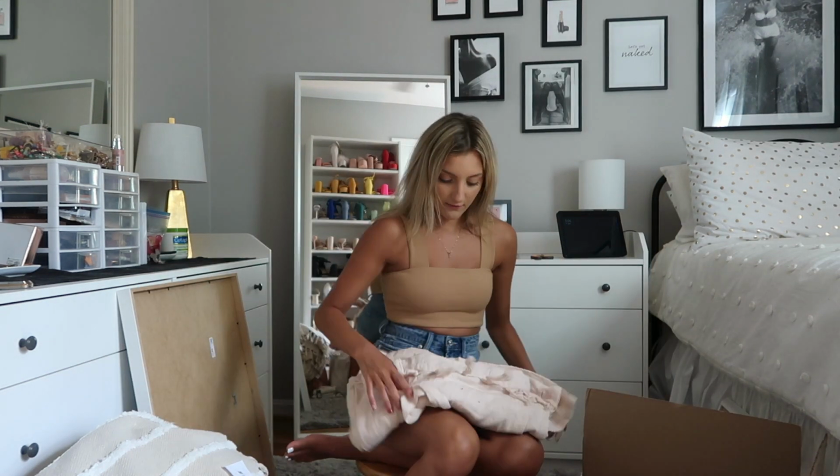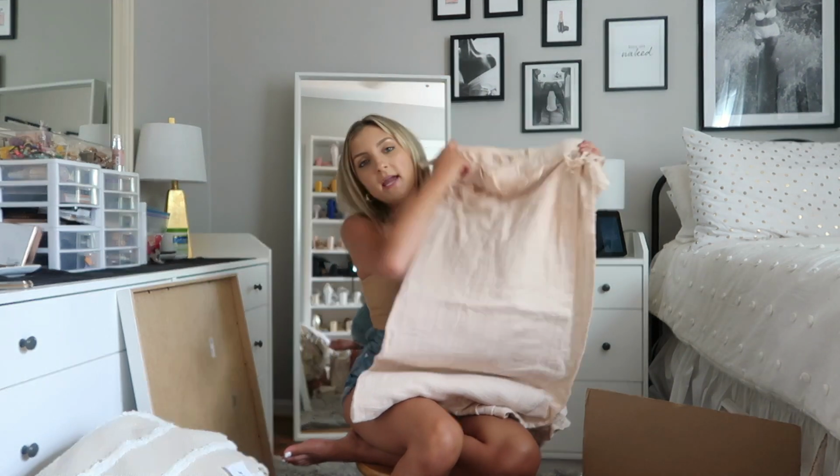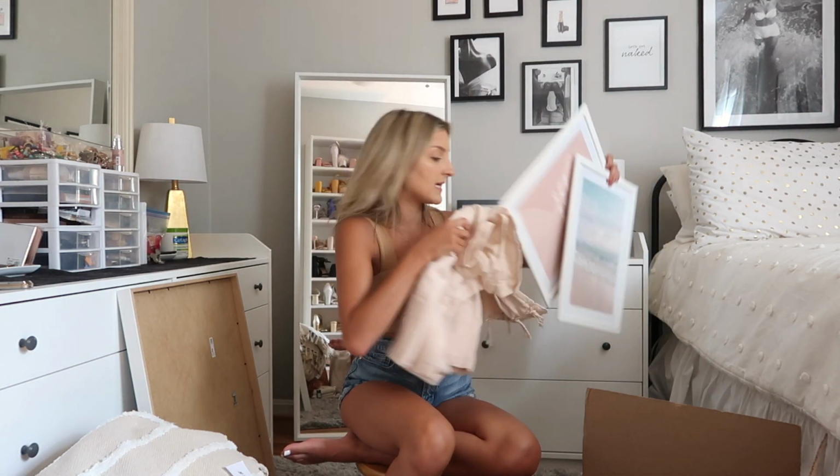Okay, and then for my bathroom, I picked up this shower curtain. It's just a pale peachy color, and it has tassels along the top of it. And like I said, the prints for my bathroom are going to be the beachy ones. So these actually match perfectly. I'm so excited to see this space come together.